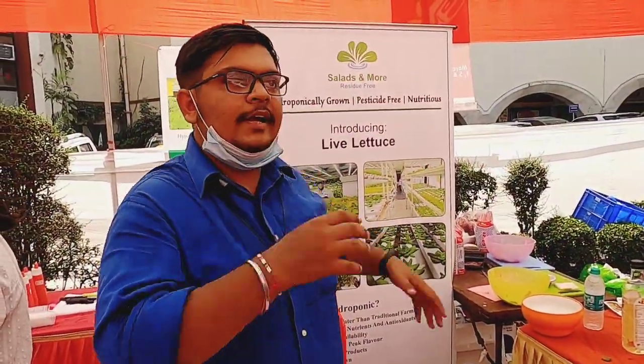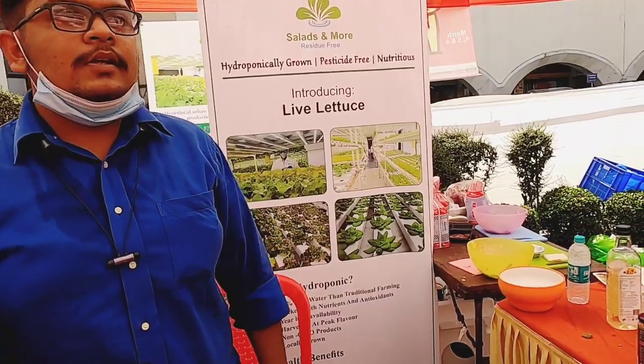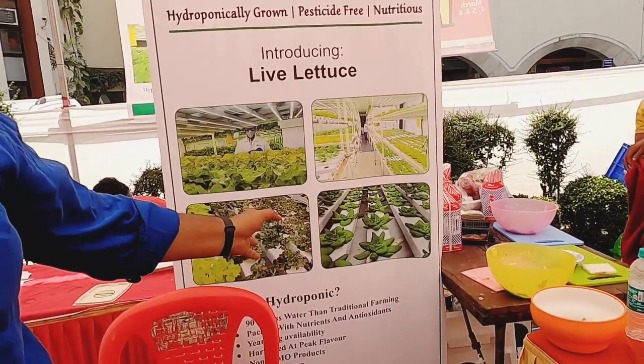We grow this lettuce hydroponically, which means it is pesticide free, chemical free, super healthy. In Worli, yeah, right next to Kamla Mills. Once you place your order, your veggies are harvested and delivered to your place, so it comes in super fresh form.